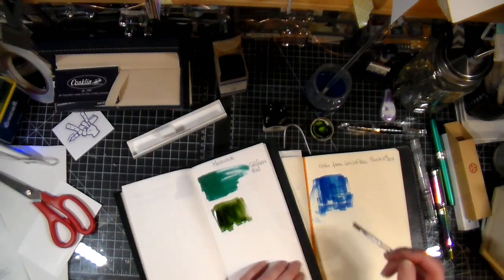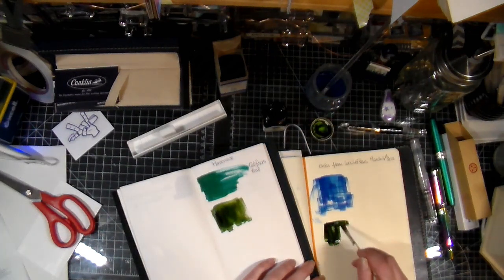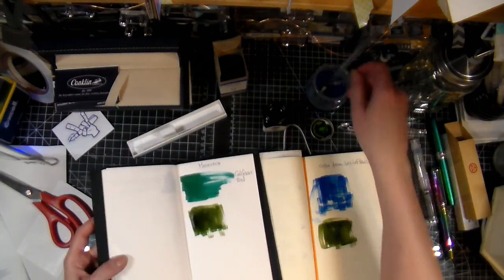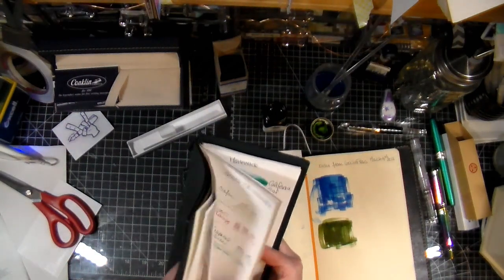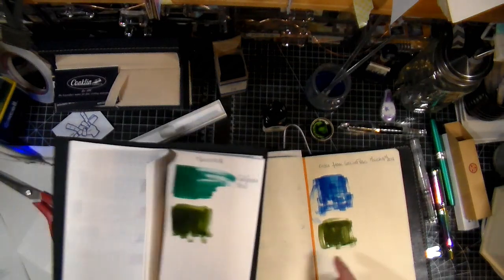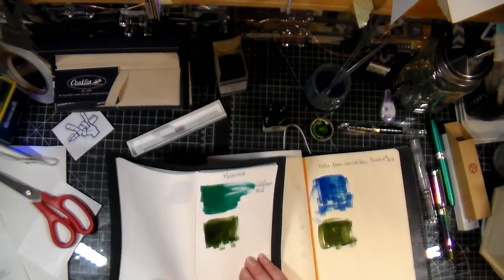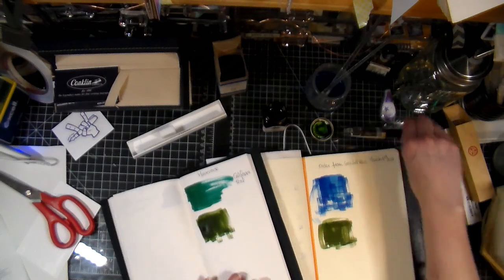Reminds me a bit of the Safari that I have in the Diamine, except the Diamine one has more sheen to it. It's this one. Oh, actually this one is more khaki and this one is a bit deeper green. But yeah, it reminds me of this one. It's really beautiful. It's going to be a lot of fun to write with.